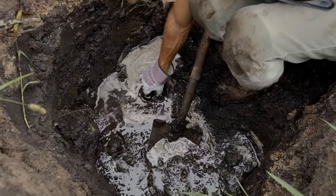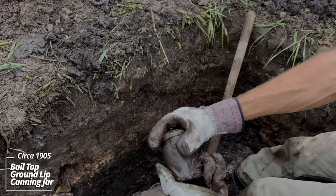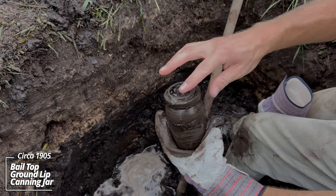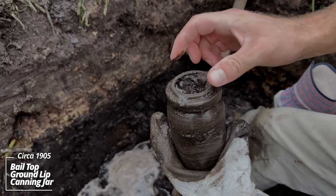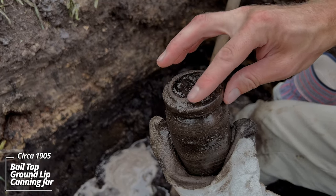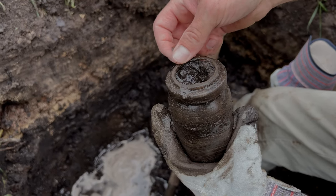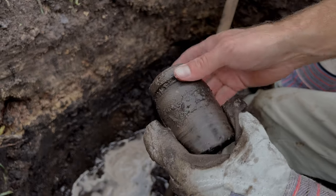Shovel hit something here though. Some kind of little jar. This has some really good age. It's got a ground lip. Back in the day, the mold would have stuck up and they had to grind them down so the jar would seal properly. Wow.